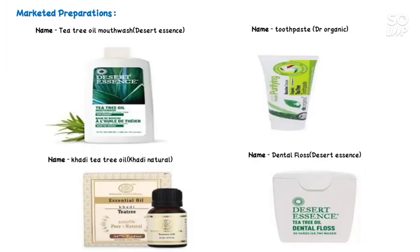Marketed preparations of tea tree oil. First is tea tree oil mouthwash from Desert Essence, toothpaste from Dr. Organic, Khadi tea tree oil, Khadi Natural, dental floss from Desert Essence.